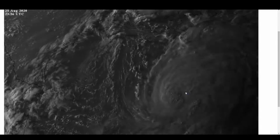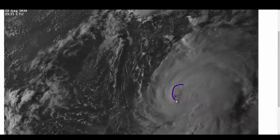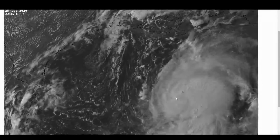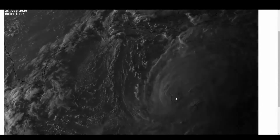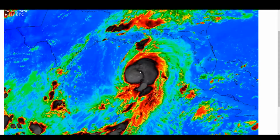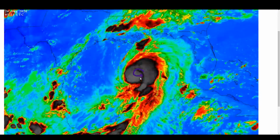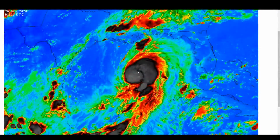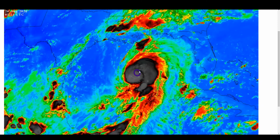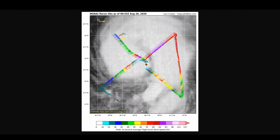So Laura is here, obviously. You can see the core has become much better organized today, and you can see curling bands of very deep convection. This is about an hour old now, as the sun has gone down as of the recording of this video. If you look even at the infrared imagery here, the very intense convection is firing around a core band that has begun to form. And so we really have a tighter and much better organized storm today, and it is going to be able to intensify much quicker, as suggested by not only satellite but also recon, courtesy of Tropical Tidbits here.